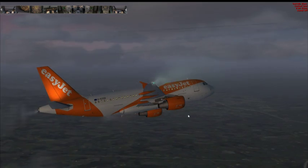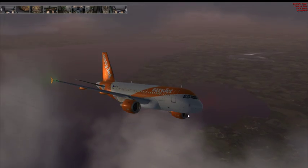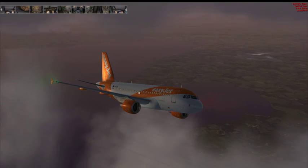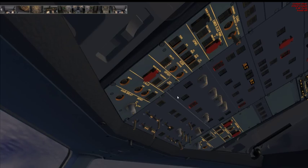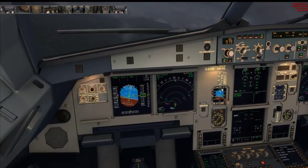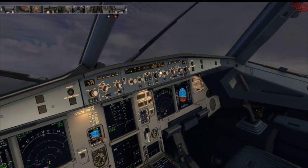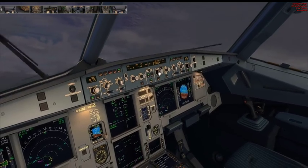So this is the new livery, Airbus A319. I'm not quite sure who painted it, so I'm not going to risk getting the name wrong to credit them. But yeah, it's on the Aerosoft forums. Okay, we'll take our next altitude of flight level 210.